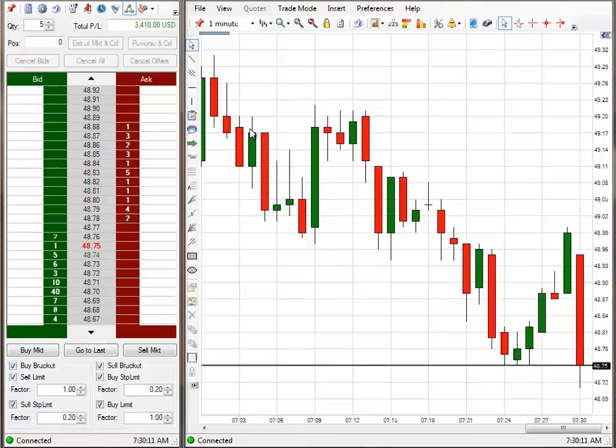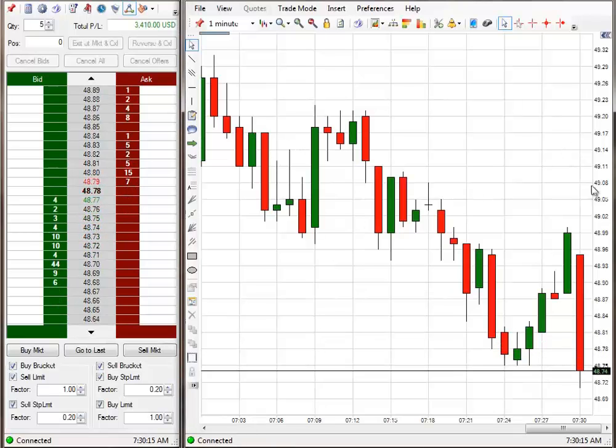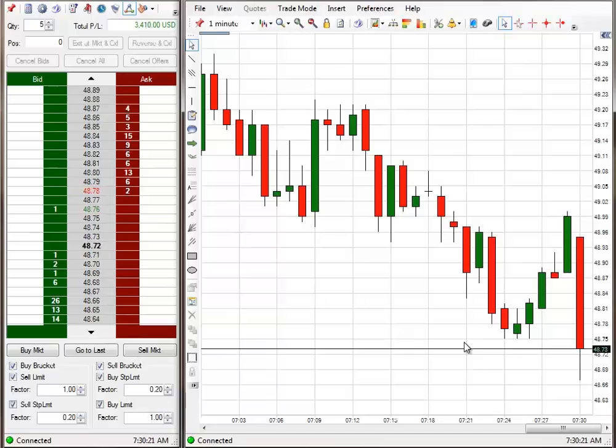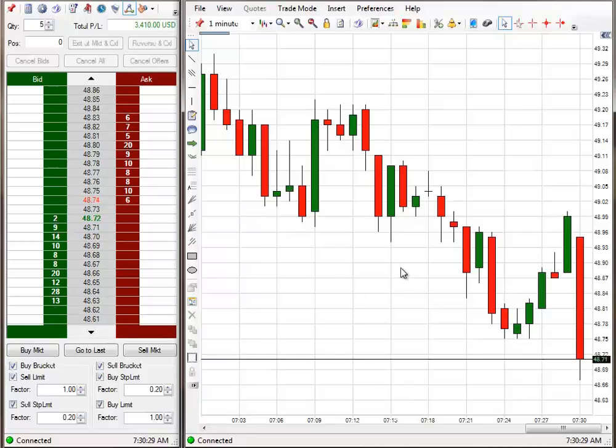And see, I locked in that 70 ticks, which was up at 49.08, right here. I locked it in, and you can see where it's at now. That's why, once you've got the profit, don't just let it go. And there's no telling what's going to happen.